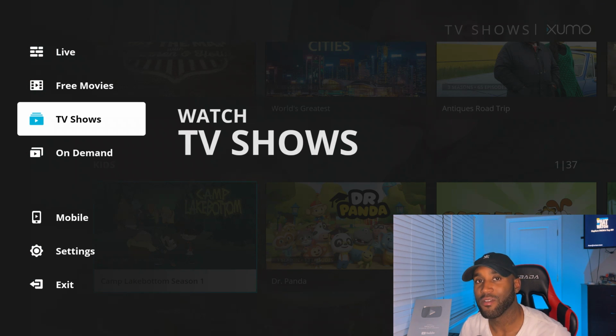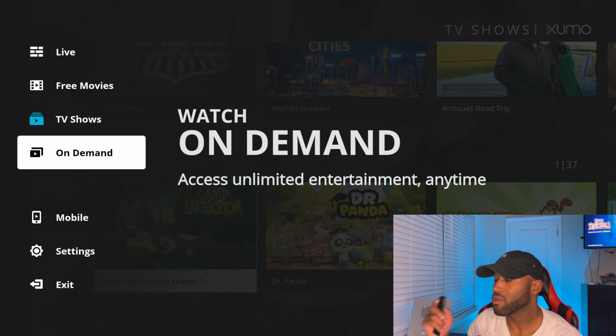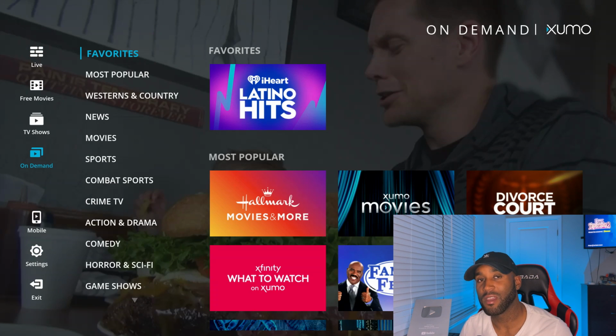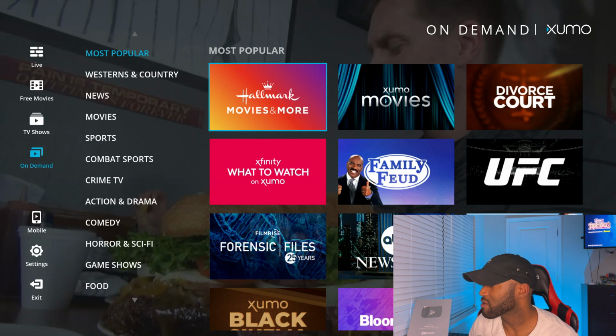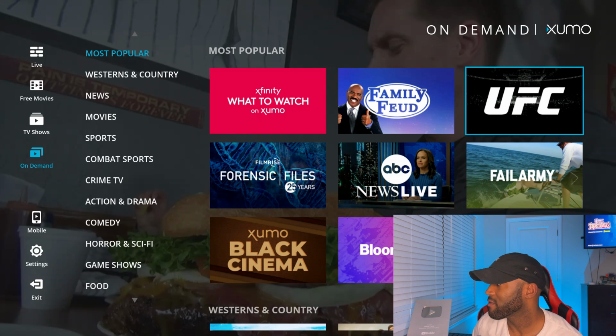So if you're still not able to find what you're looking for under the live section, the free movie section, and the TV show section, they have an on-demand section, which makes it even easier to search for items. So let's say, for instance, you're looking for a particular item. So most popular, they got Hallmark, they got movies, they got Divorce Court, they got Family Feud. Let's just click on UFC, for instance.